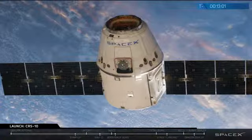Now, Dragon, as we refer to it, as a spacecraft in its entirety, is actually composed of two separate pieces. It's the capsule and the trunk.